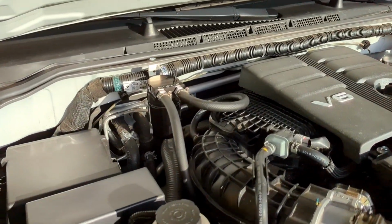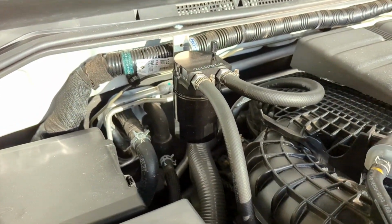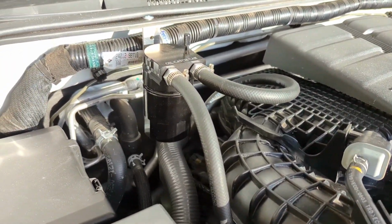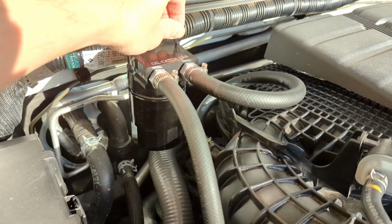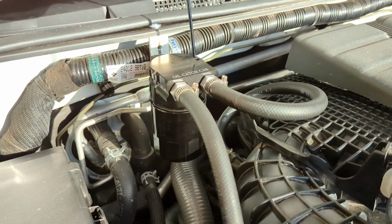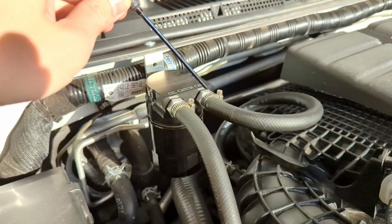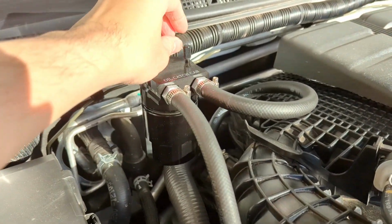So I wanted to give a quick update on the Amazon special oil catch can on my 2020 Nissan Frontier with the 3.8 direct injection V6. It's been about 2,000 miles since I put it in. The good thing about this universal catch can, it has this dipstick, which a lot of cans don't. I've been checking it every once in a while, but after about 2,000 miles, dipstick still totally dry. It has not reached the point where the dipstick is showing anything.